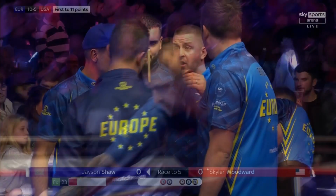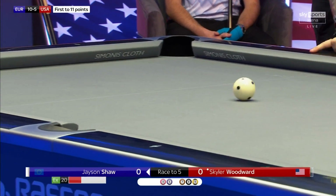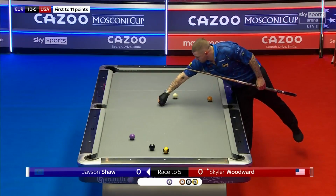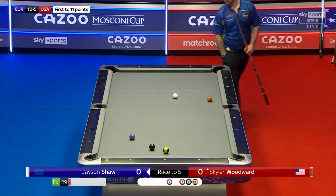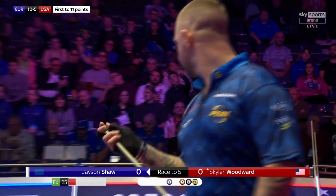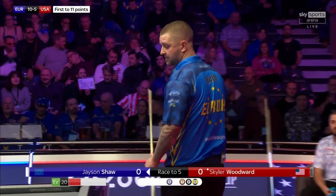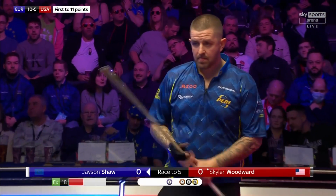One more victory needed. Jason Shaw in 2016 here at Alexandra Palace, and then last year, as I say, in Coventry. Schuyler Woodward did it in 2019, beating Joshua Filler 5-3, as the USA made it back-to-back wins for the first time since 2005. Wow.